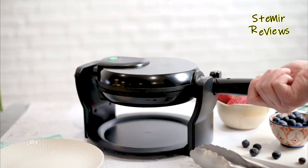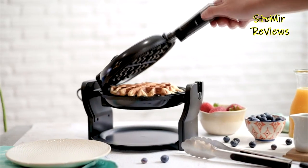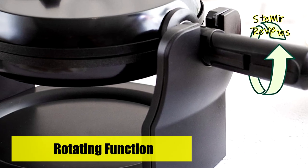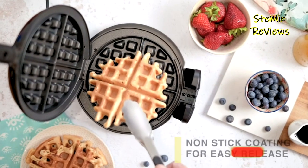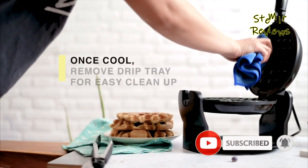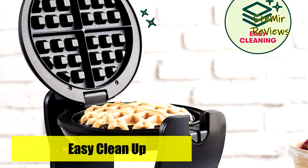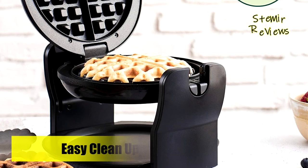The folding handle will ensure easy storage, while the indicator lights ensure foolproof performance and provide a perfect restaurant-style Belgian waffle every time. Enjoy 1-inch thick restaurant-quality Belgian waffles in the comfort of your home. With a high-powered 1000-watt heating system, this waffle maker can make up to 4 waffles in 10 minutes. Crispy on the outside, fluffy and tender on the inside. Make perfect, thick, restaurant-style Belgian waffles every time.